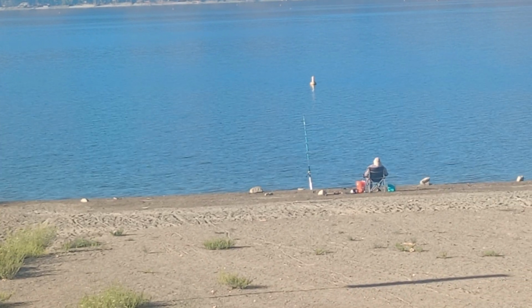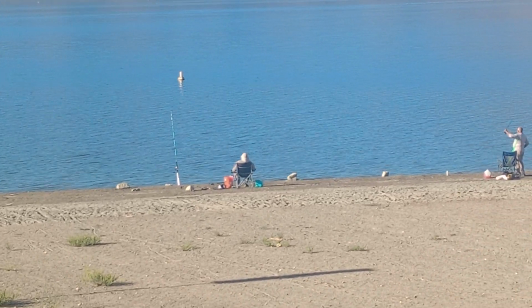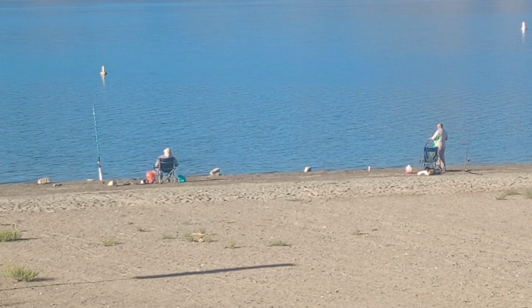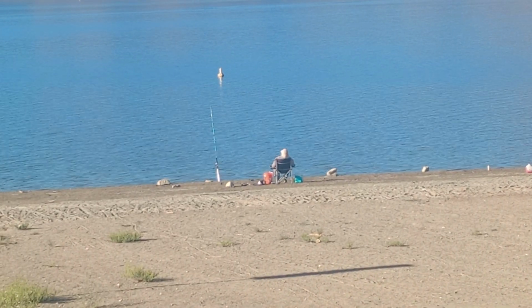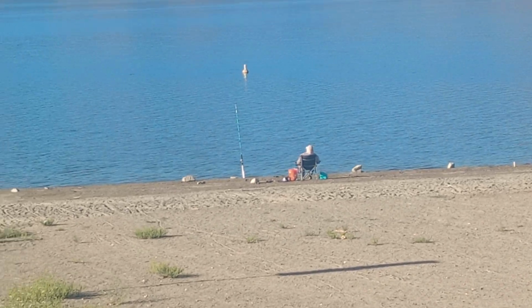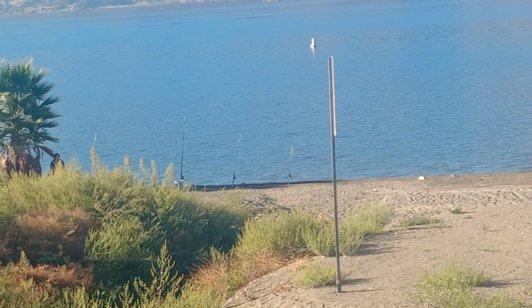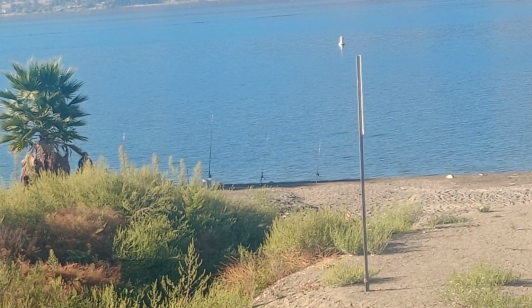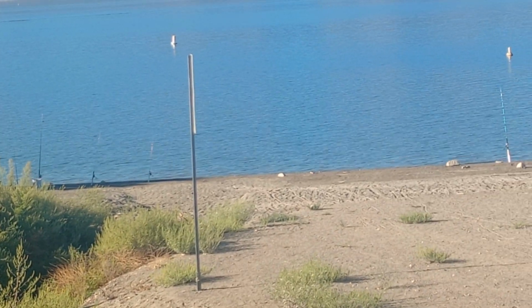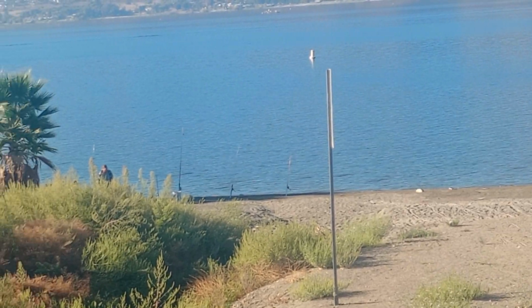In the old days, people used to use mackerel so they can catch catfish. But these guys that I see look like they've been using dough bait, and dough bait is what you normally catch carp with. Or they catch a bluegill and they cut it up and use it for bait to catch other fish with.